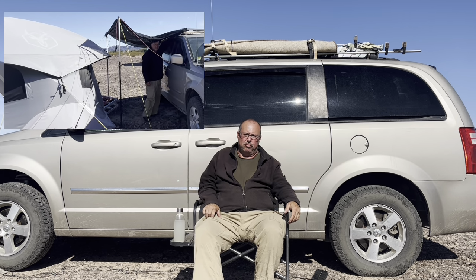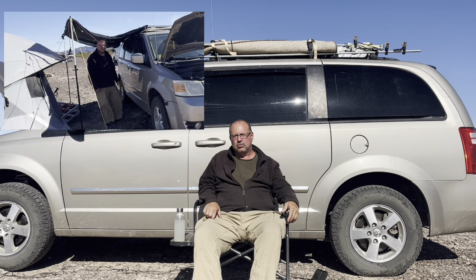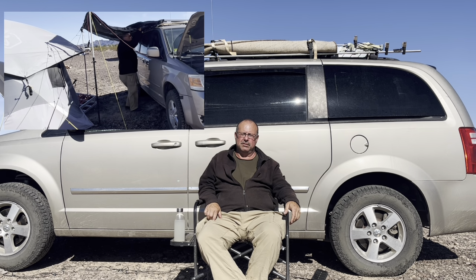I started out with a regular tarp, and the first windstorm that I had shredded it. So shade cloth, it's like a heavy screen. And the wind doesn't move it.